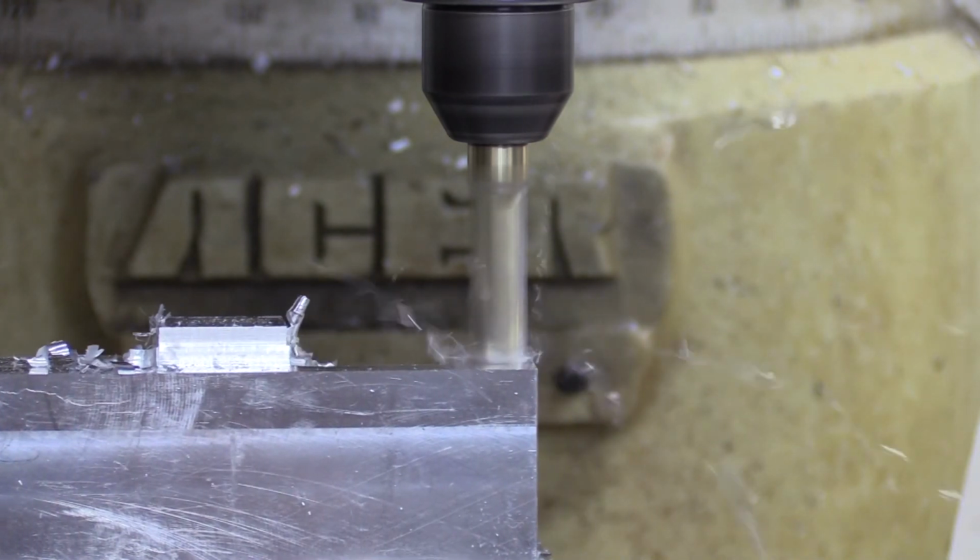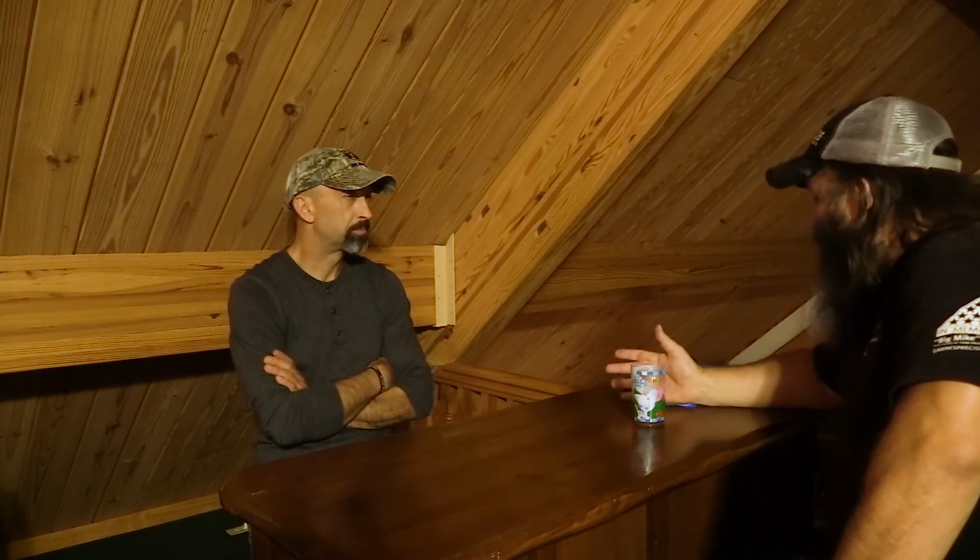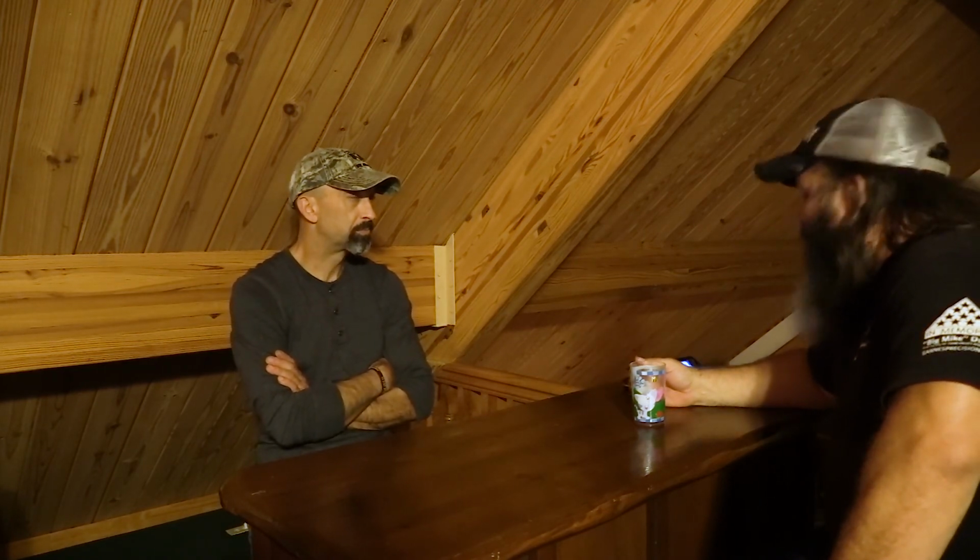So I think maybe the only issue would be if you were machining them yourself at home without an 07 FFL and were attempting to sell them. That's maybe where you would run into a little bit of trouble because now you're basically in the firearm business for profit. Correct.